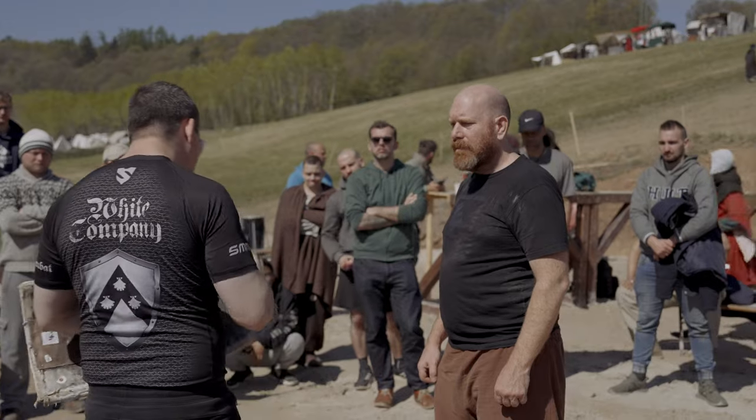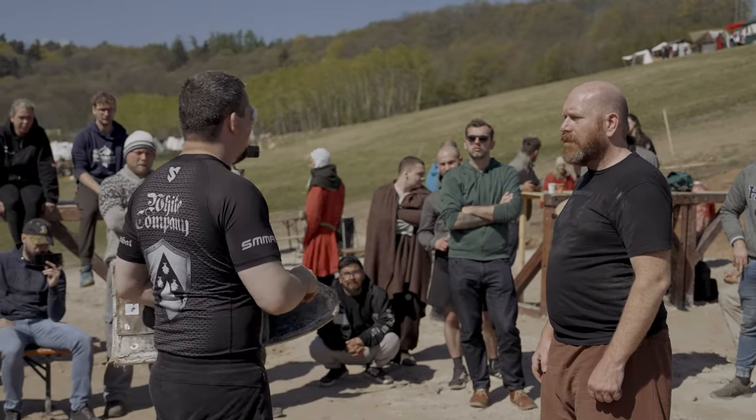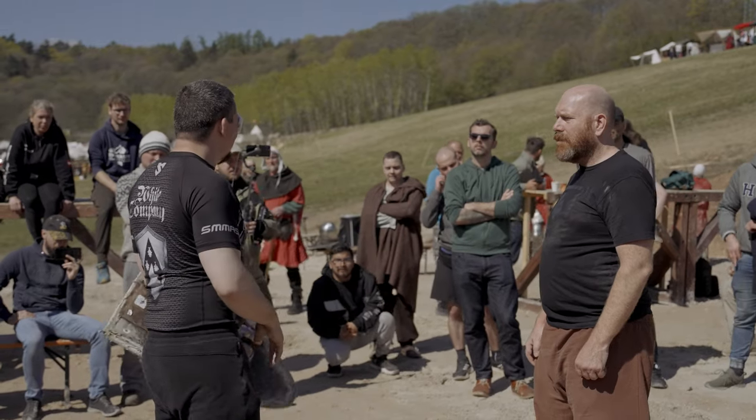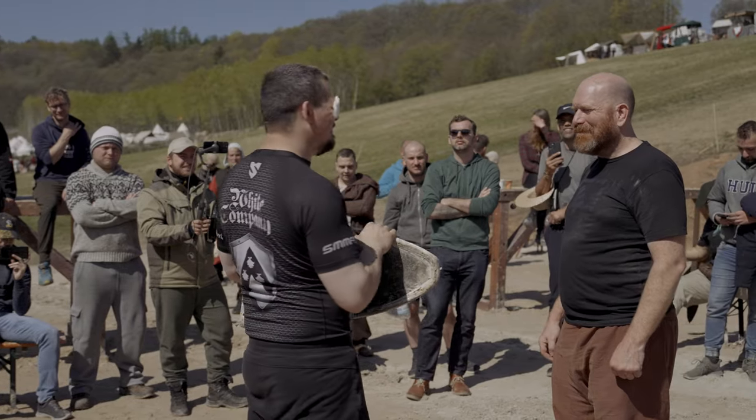I just wanted to go over the shield a little bit, because again, I see everyone switching to bucklers. Everyone's like, oh, big shields are useless. And I like my big shield. It's precious to me, yeah? Clearly.